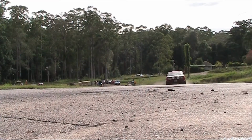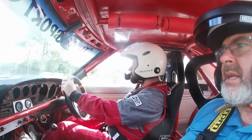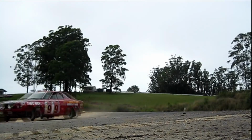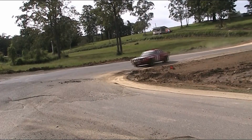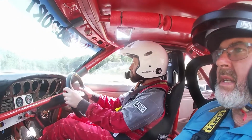Here we have Adam, I think it is, in the Toyota Celica. Out of the pits he goes, up across the start finish line, through the kink and down into turn 1. Nicely through turn 1, nicely through there and keeping them barriers to his left.